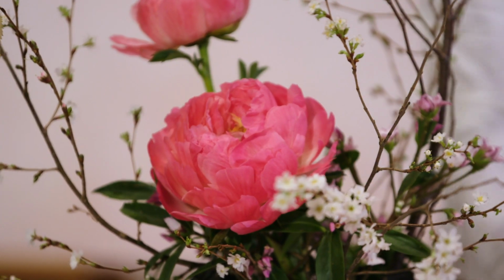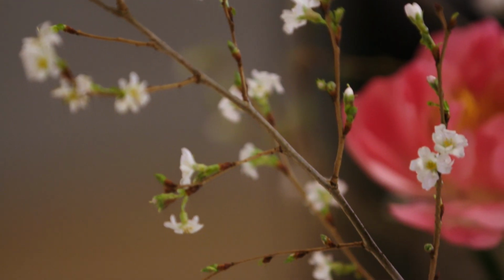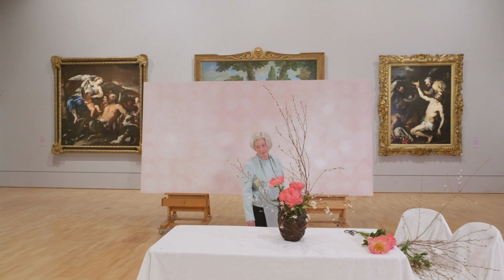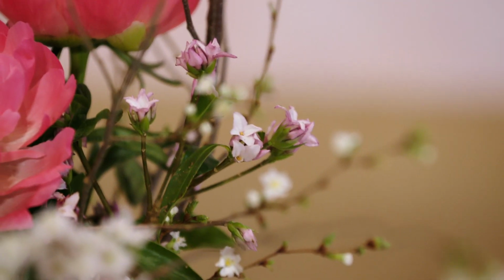I've done paintings of that progression actually, so I know that progression very well. Flowers are an enduring presence in my life and in my work. So this arrangement completed. It's absolutely gorgeous.